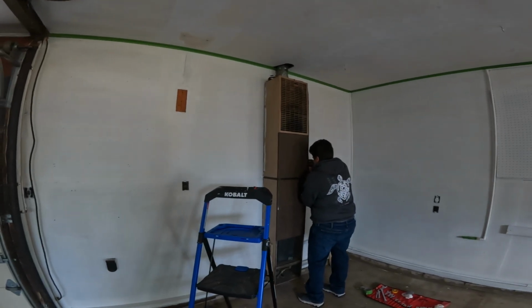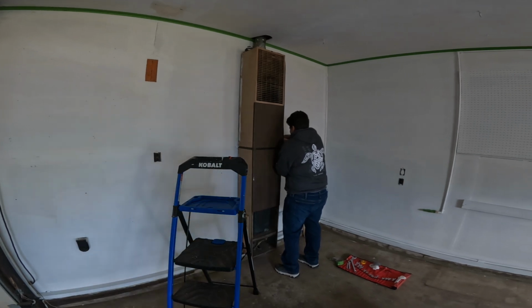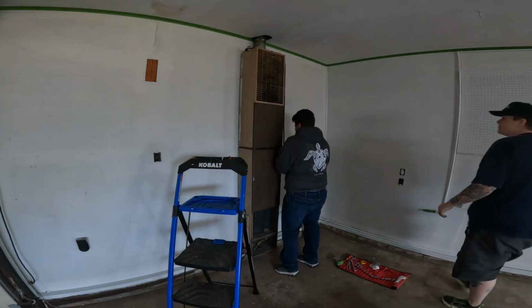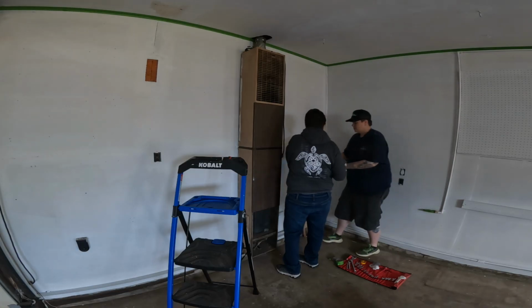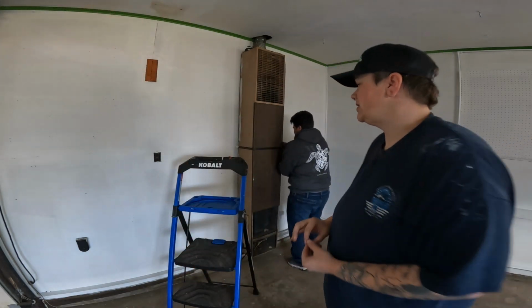Get rid of it. There we go. That's a little better. Is it working? We painted over the screws. It's just a small tip. That's sketchy. Look at this. It's a small tip. Look at these tiny little screws that were holding that thing on. That's crazy.